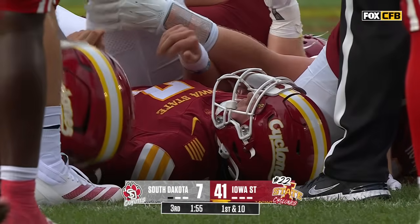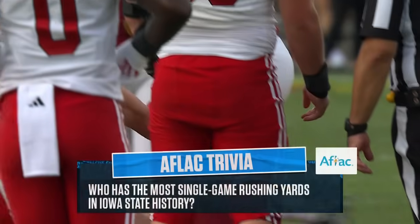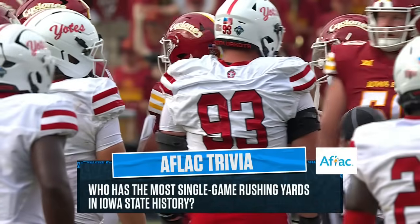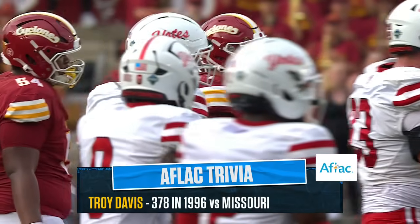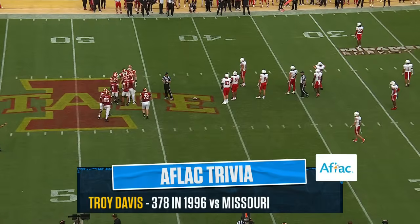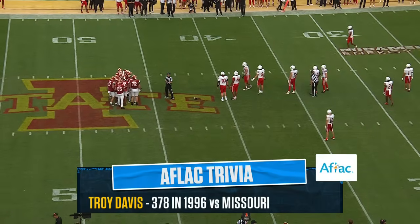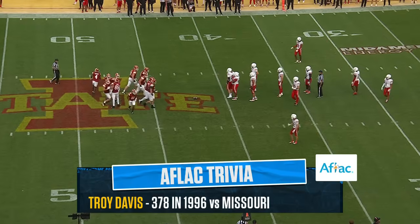Well, Mansky gets ahead for the first down. So here comes the answer. I hope we don't get duped. If we're both wrong, I'm really going to be upset. There you go. The only other guy could be would be Troy Davis.